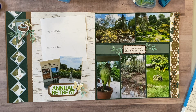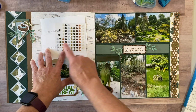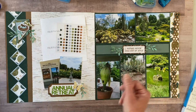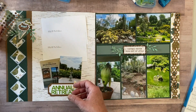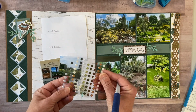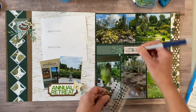some enamel dots or some bling. So I grabbed some enamel dots from the Welcome Home collection. I'm putting them right here so you can see the colors, because I felt like these colors were perfect for this as well. So I'm going to put probably some enamel dots up there. So let's see, what color do we like? Here, let's start over here. I'm gonna go with brown. I'm really feeling like this brown is the color I wanna use.